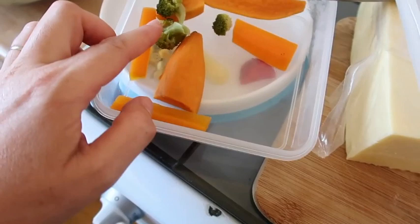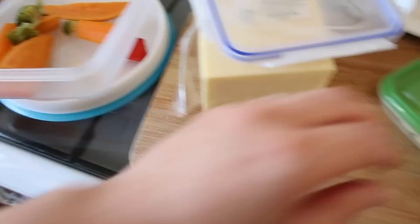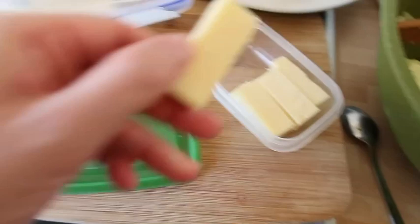And in here we've got sweet potato, broccoli and carrots. And these have all been steamed a day or two ago. And I'll just put them in the tub ready for him to have for lunch. So he's going to have that, and I think one of these pieces of cheese. He absolutely loves cheese, so I'm going to give him one of those. And that's our lunch for today.